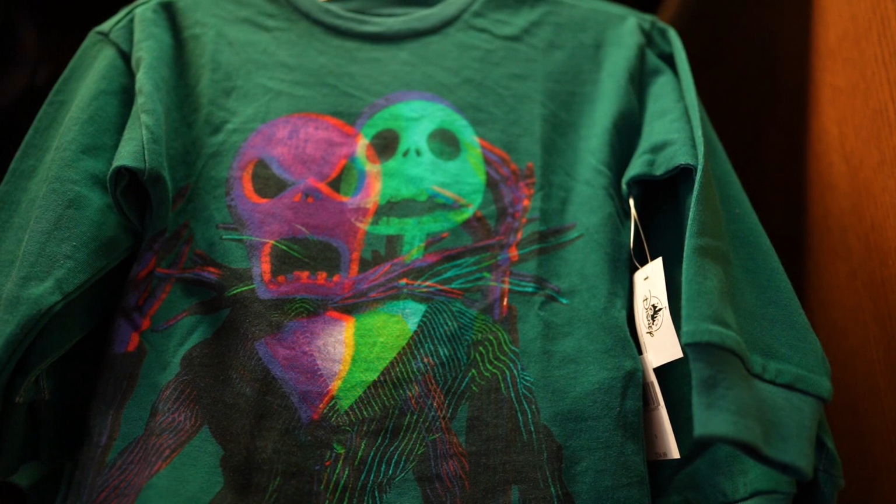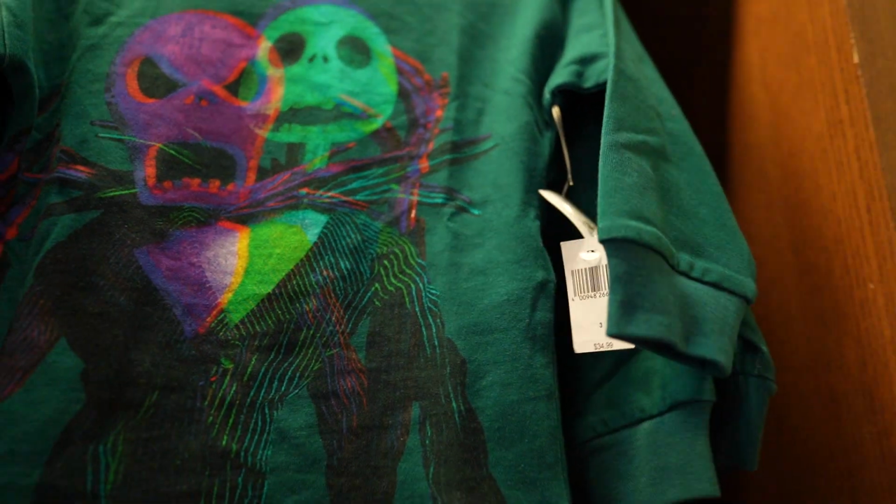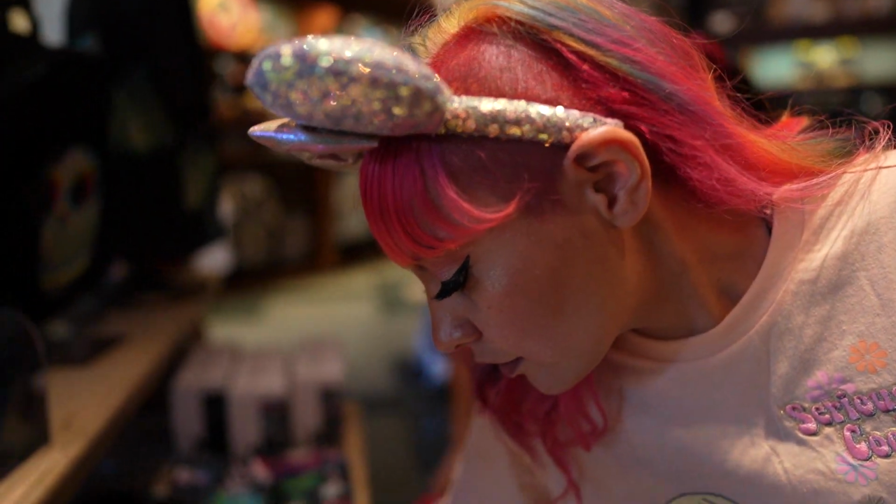Why isn't this for adults? I like that they get so much more color. We usually just get black, but this green's nice. $34.99, but it's great for little kids. You can't say what's this during the season, because then I go, what's this?